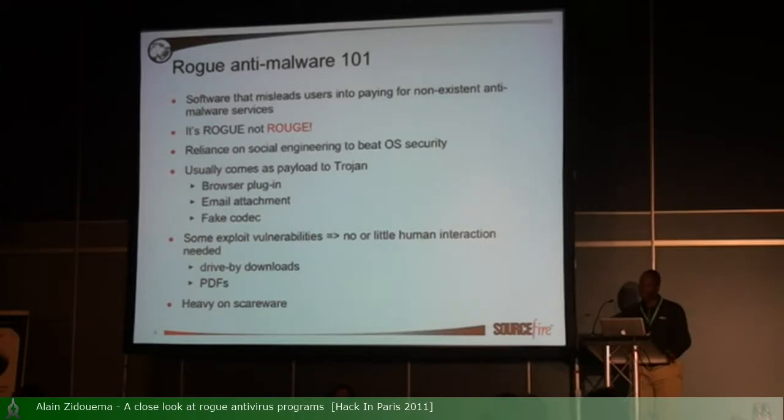Rogue anti-malware heavily relies on social engineering in order to get on the user's system. That's the way they usually bypass all the security mechanisms that have been put in place in recent operating systems. Most of them target the Windows platform, and you usually get infected with a rogue anti-malware product through a browser plugin, an email attachment, or plain old social engineering, like going on a website and finding out that you need to download a codec in order to watch a video. Most of us are really quick to click yes, please download that codec, not really knowing where it's coming from.